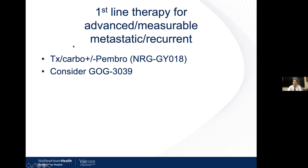And what about first line therapy for advanced patients, measurable disease, metastatic disease, or recurrent disease? So the standard of care currently is chemotherapy, with GOG-209 showing Taxol carbo doublet therapy, as adopted from ovarian cancers, seems to be more tolerable than triplet therapy. So that's become the standard of care. And whether or not pembrolizumab will improve outcomes in these patients who have a very high risk of progression and recurrence is being evaluated in GY018, also actively enrolling.